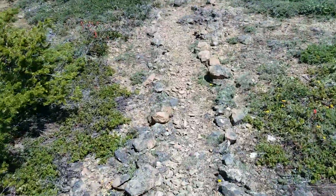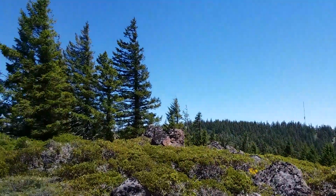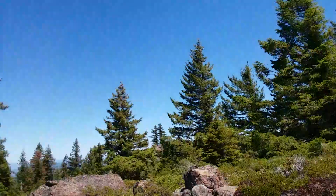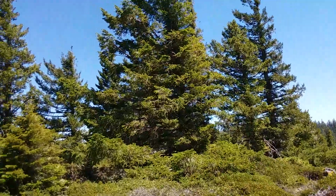There's a lovely little path you've got to walk through. And so they've designated it a place to watch out for. Keep an eye on. Make sure nobody's doing anything bad to it. Tearing it up, trashing it. So far so good. Seems okay.